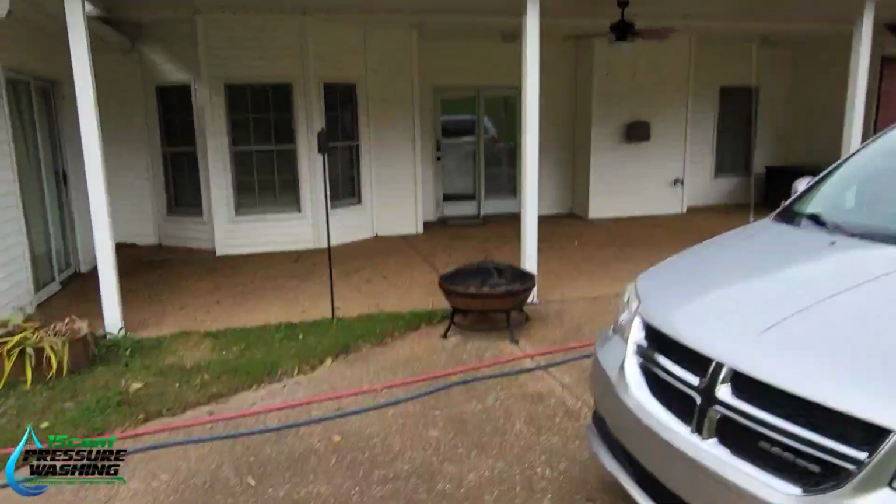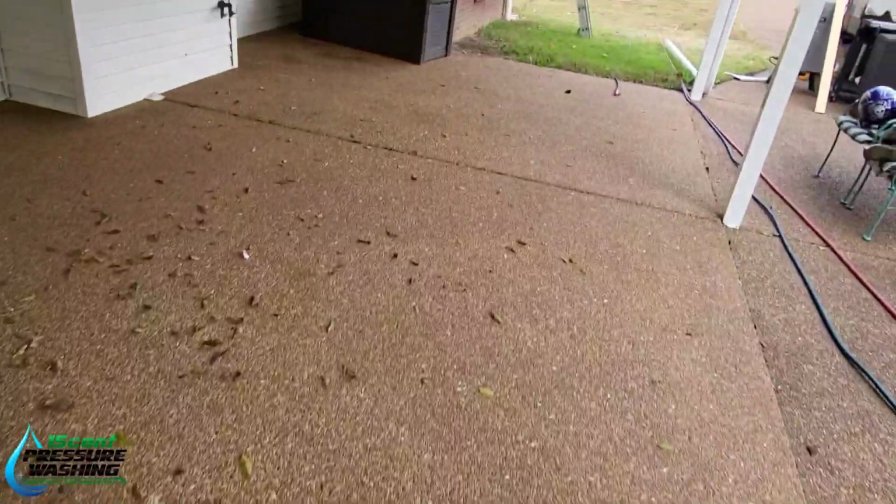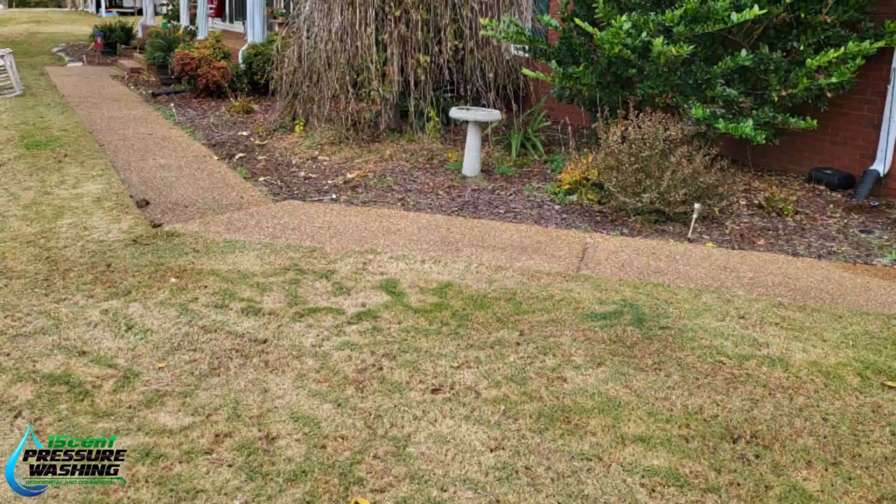And from the roof, we're gonna do the patio. They didn't want to do the driveway. The patio is not that bad, luckily. But yeah. All right, y'all, now that we did our walkthrough, let's get to the fun part. Let's start cleaning. I will be back.